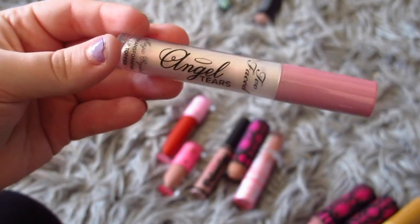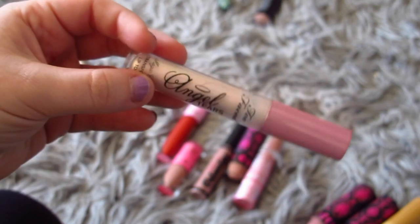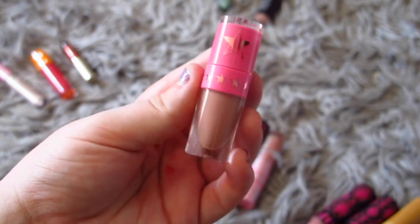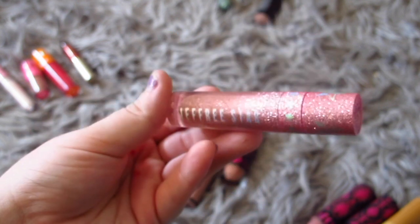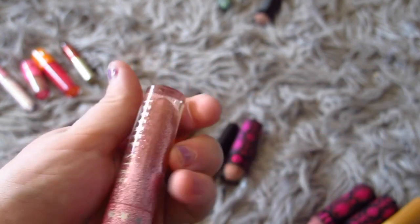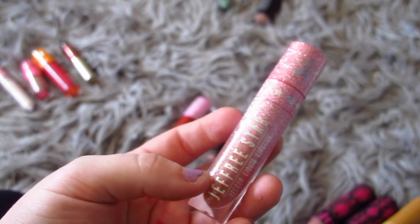I then have this Angel Tears lip gloss, which I will be getting rid of. It's okay, but I don't really wear lip glosses anymore. If I'm gonna wear like a glossy kind of thing, I just put on a lip balm. So yeah, we'll be getting rid of that one. I'll also be getting rid of this little Jeffree Star mini. It's in the shade Celebrity Skin. It's pretty, but I honestly don't wear it that much, so it may as well go. I will also be getting rid of Jeffree Star's Christmas Cookie. It's a pretty colour, but it's not my go-to anymore, so I don't really feel the need to keep it. And yeah, I'll let someone else have it, and if I ever want to repurchase it, they have it as part of the permanent collection now, so yeah.